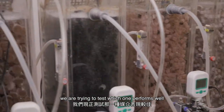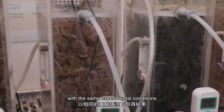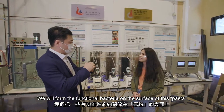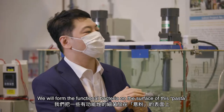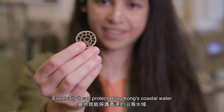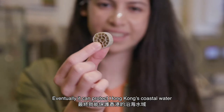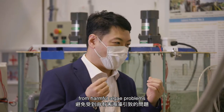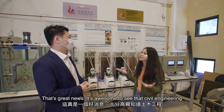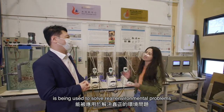We are trying to test which one performs well under the same experimental conditions. We will form functional bacteria on the surface of this pasta, then try to remove nitrogen pollutants. Eventually, it can protect Hong Kong's coastal waters from harmful algae problems. Well, that's great news. It's awesome to see that civil engineering is being used to solve real environmental problems.